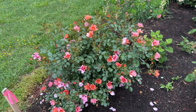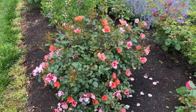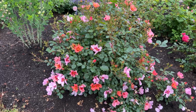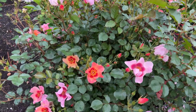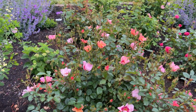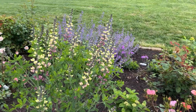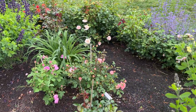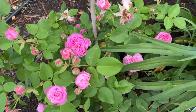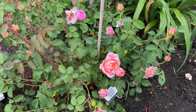I know you're wondering, who is this fun little girl? This is Ringo All-Star, and she is so prolific. It's by Proven Winners, and we've got lots of different colors in here that look like a party. Light pinks and reds and corals. I mean, you can just see she is really full of buds. Lady of the Mist, Reine Victoria, and April Love.